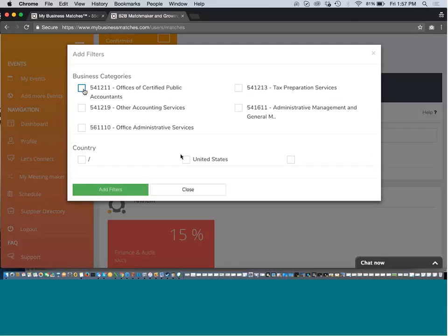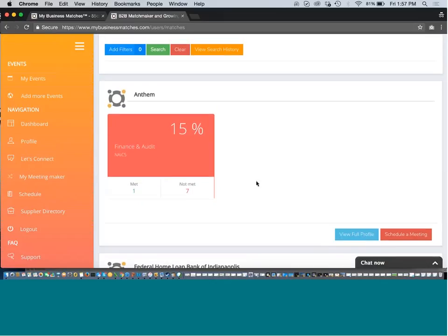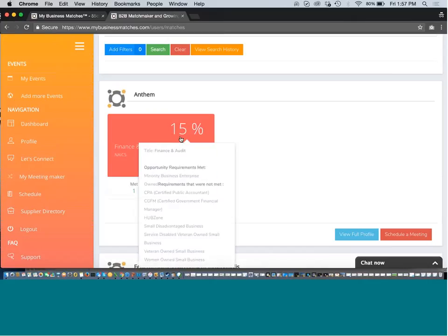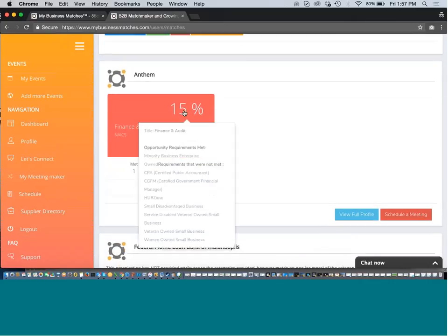So if I just want to see opportunities based off of certain NAICS codes, I can add that filter here. I'm going to scroll down, and I can see currently right now there is an opportunity for Anthem. I got 15% out of this opportunity, and I will be able to know why I got that 15%. So for them, they're looking for several aspects. I met one aspect of it, minority business enterprise.